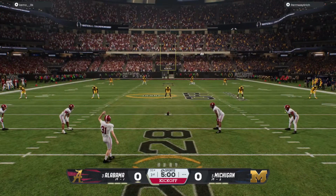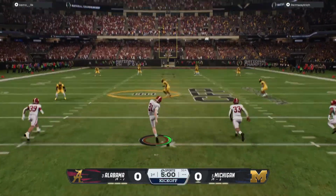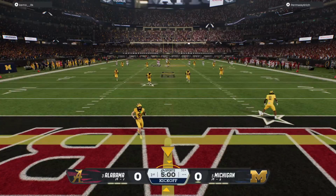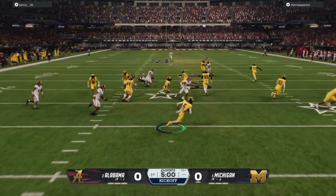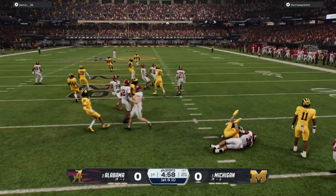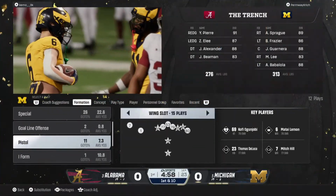The kickoff team is out there, and you can feel the energy. One game to determine the national championship. And he'll take off from deep in the end zone. Tackle at the 14. Not very good field position to start here.